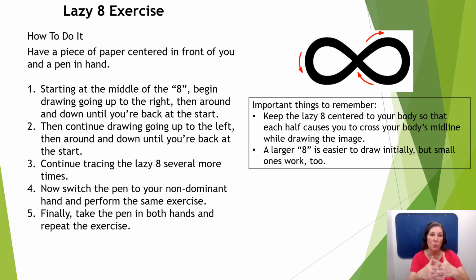So that's the whole purpose of this Lazy 8, is to go through all of these fields of motion with your hands. Your eyes will trace them as well, and you will activate different parts of your brain. Now when you do that, it's going to increase your awareness. It will make you feel a little bit more alert. You might feel a little dizzy when you do it the first few times. That's not uncommon because now your brain's fully functioning instead of relying more on one side than the other.